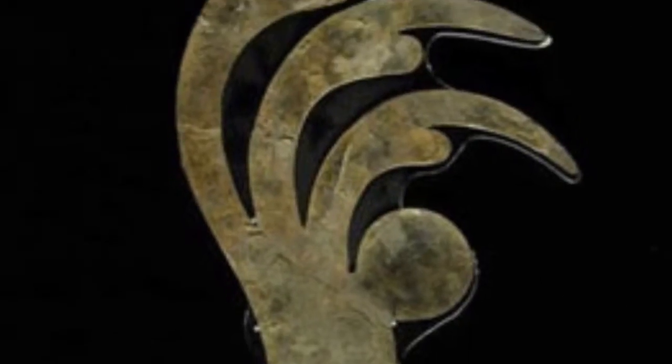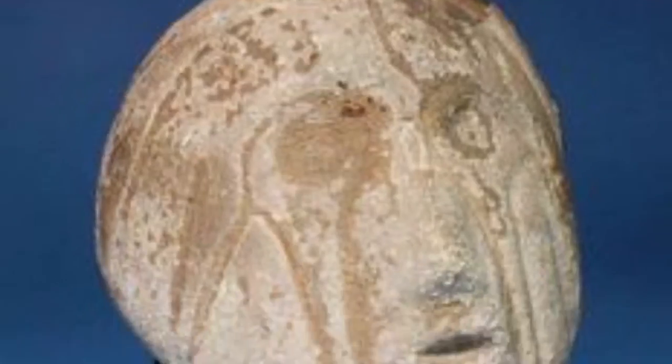The last thing about the Hopewell I'm going to talk about is their artwork. They made various pieces of art, mostly religious based. They could be made out of mica, clay, wood, bone, and some artists were so talented that they also used human skulls as templates for masks.